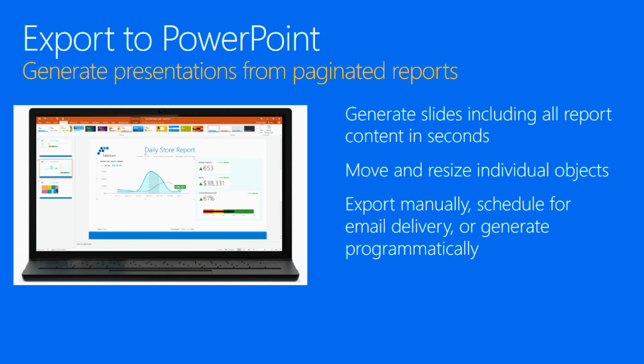You've always had the ability to export reports to multiple formats, including Word and Excel. We've now added PowerPoint. It just makes it a lot easier compared to, say, grabbing screen clippings of your report and dumping them in PowerPoint. Now you have a couple of clicks, and you're going to have a good starting point for a PowerPoint presentation.